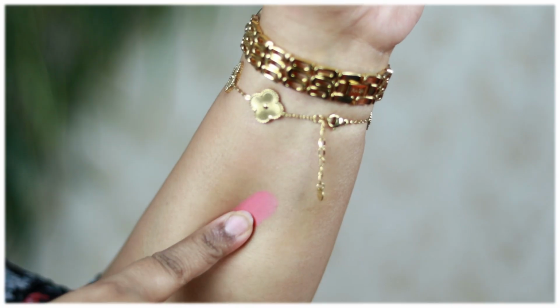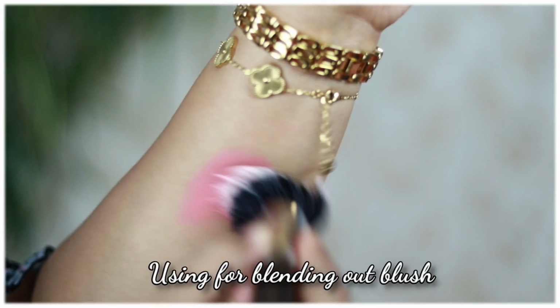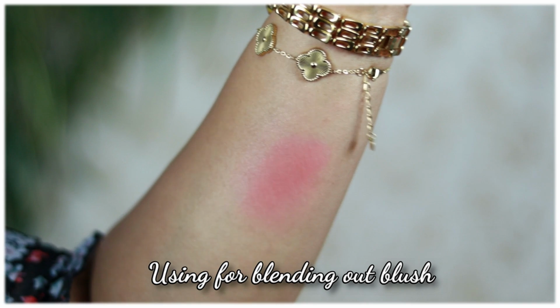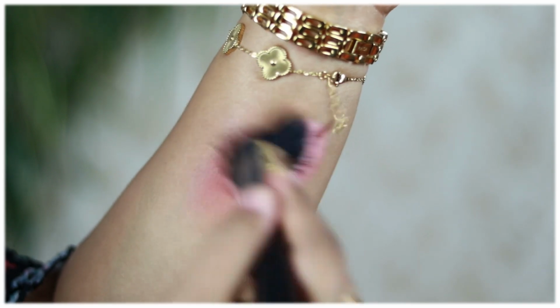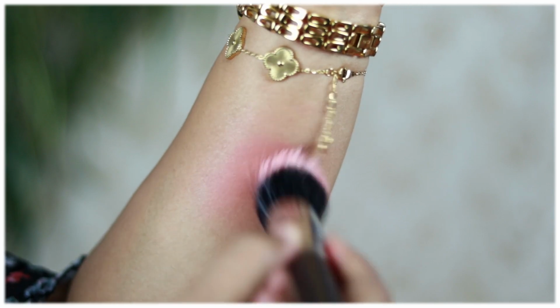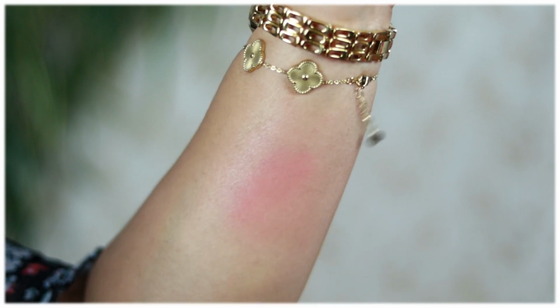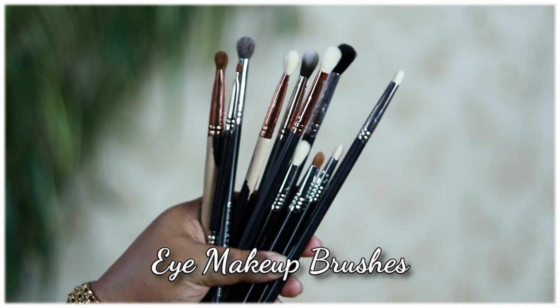So a finishing brush is what is called a stippling brush, and a stippling brush also works really well to blend out your cream blush. As you can see, I've applied this cream blush and I'm blending that out with the help of the stippling brush, and it's blending effortlessly, and it does not just poke on your face. It's non-scratchy. The bristles are really soft, and the uneven bristles actually help in blending out the product really well, guys.